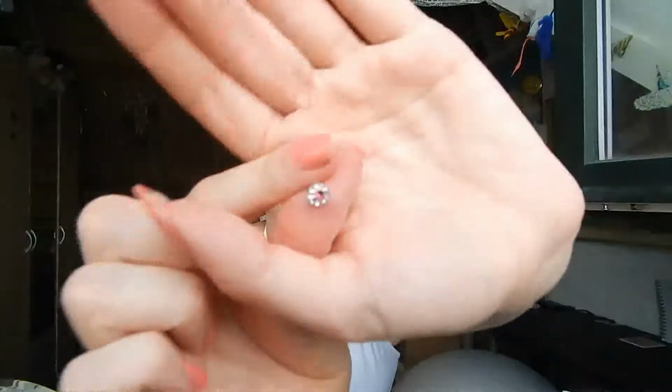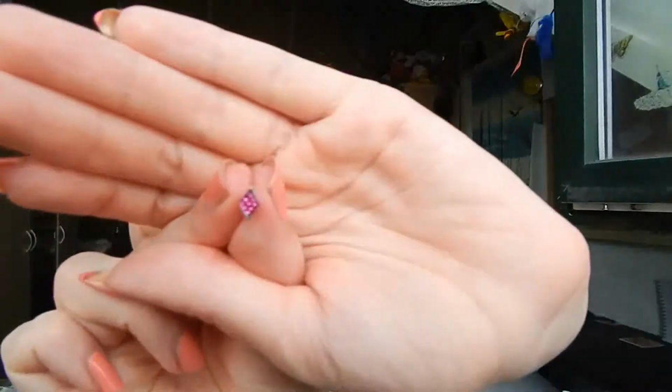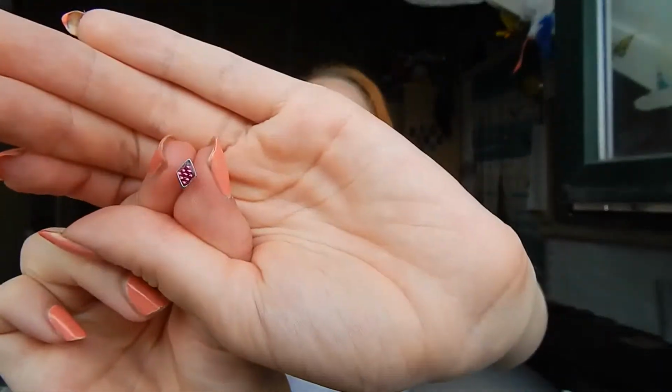Then I have this one, which has a gem on it. I've actually never worn it before because I'm paranoid of the gemstone falling off. But I should really wear it because it is really pretty. So yeah. And well, the same really goes for this one. Also really pretty.